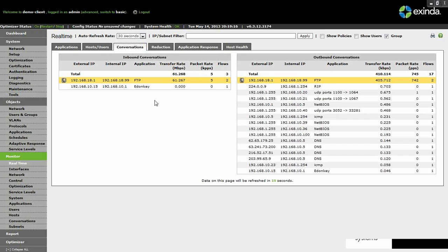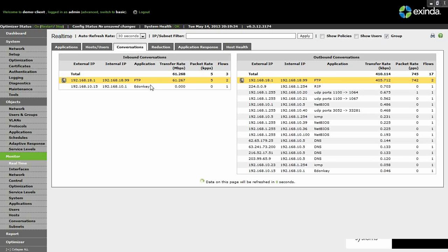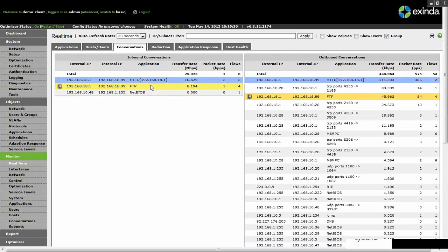So if somebody rings up and says, oh, I'm having loads of trouble, it's been really slow, we can go in here and we can actually see what is happening at this moment. And this breaks it down, this first view, per conversation, so internal and external IP and the application, and the transfer rate you're getting. You can see that the FTP application there is highlighted in yellow. That means that it's actually been compressed.